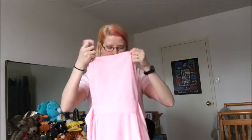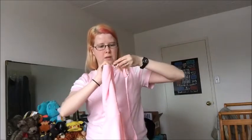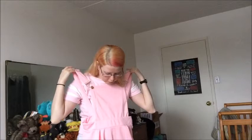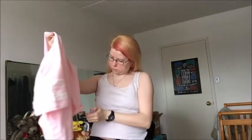Let's see if I can get the other one. Okay. Alright, dress. It's pink. It's nice. It has a zipper in the back. Now, it looks like it will fit, but I don't want to put this over pink. So, let's take this shirt off. Thankfully, I have a tank top on underneath of it. Oh, this one has loose... oh, well. That's okay. Nothing a good pair of scissors won't fix.